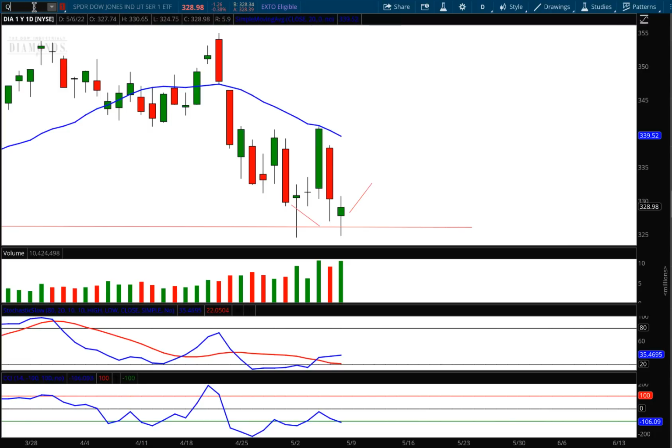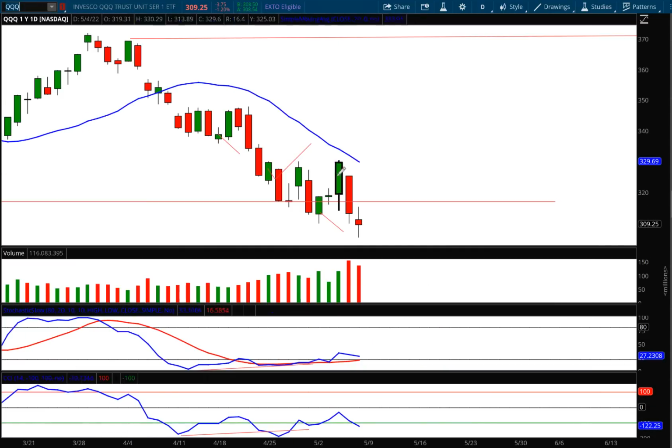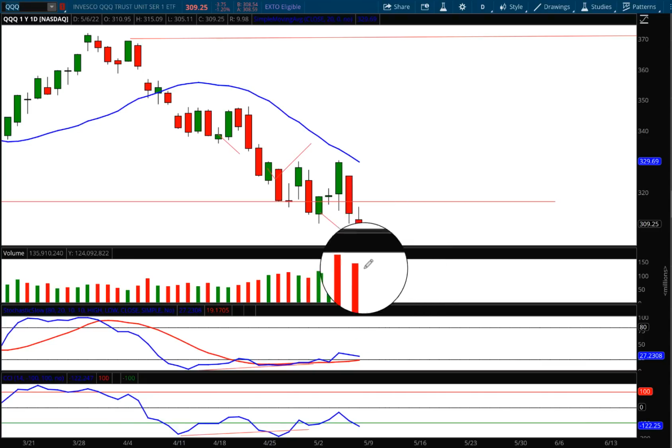Now, if we take a look at the Qs, ticker symbol QQQ, again, we broke out below this support level here, hit my target precisely today, and notice what's happening with the volume down here. See that lower volume? Well, when you see prices dropping with lower lows and lower highs, and then you see the volume start to drop, that tells us that the sellers are starting to lose some of that momentum on the sell side.